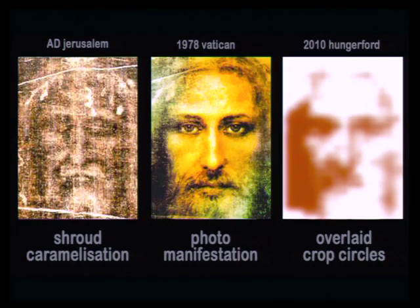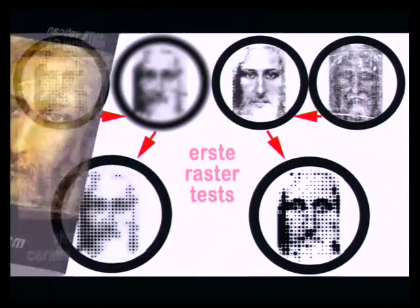Here you can see a bit of the shroud, some parts. And because he made 6 pictures before, he could deduct the shroud completely, and then it got wide parts. And if you compare this with the crop circle, the lighter parts are quite the same like the manifestation.